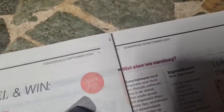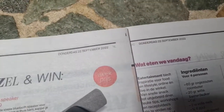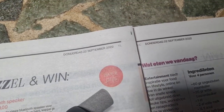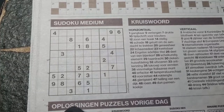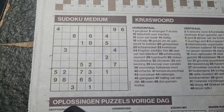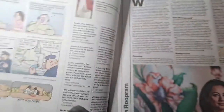Yes, it's Thursday, September the 22nd, 2022. We have only one regular puzzle. It's a medium Sudoku, and I have not so good news because in today's newspaper we have no extra puzzles. Let me show you. No extra puzzles, no additional.